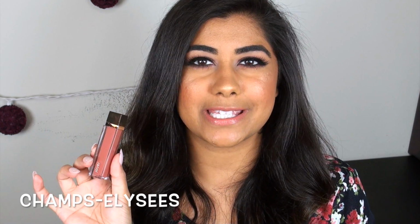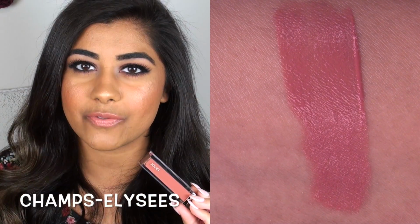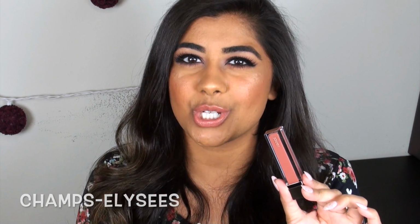It's perfect. I'm totally gonna butcher this name. Is it Champs-Elysées? It's spelled like Champs-Elysées, but I know that's not how you say it. But either way, this is described as a warm chocolatey pink, and this is my perfect My Lips But Better color. This is going to be just like my go-to gloss. If I just want to slap something on, not think about it, I don't have to use it with a liner because it's just my perfect shade.